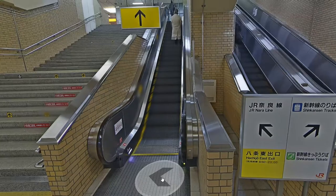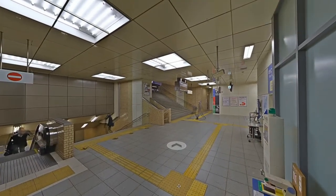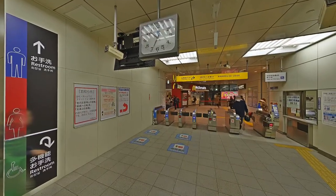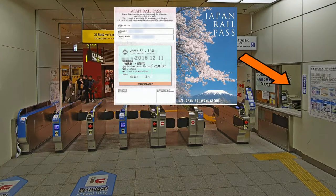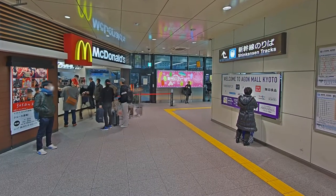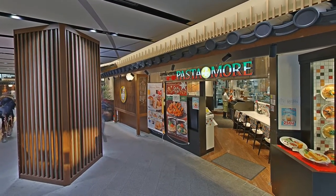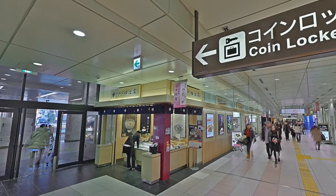And so, in order to go to the coin lockers from the basement floor, we have to go up to the Hachijo East Gate. To exit the JR lines, we show our JR pass to the man or woman at the counter at the side of the ticket gates. For lunch, we eat at McDonald's or any of the many restaurants along the passageway. Then, we took our luggage, which we kept at the coin lockers just outside the station.